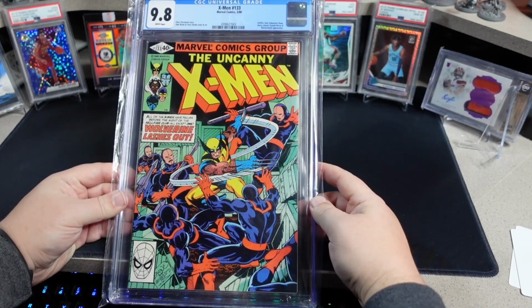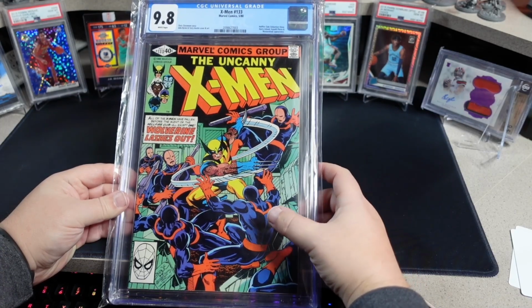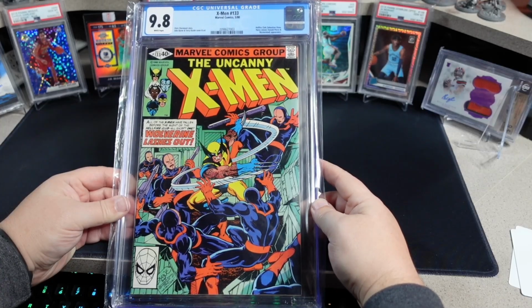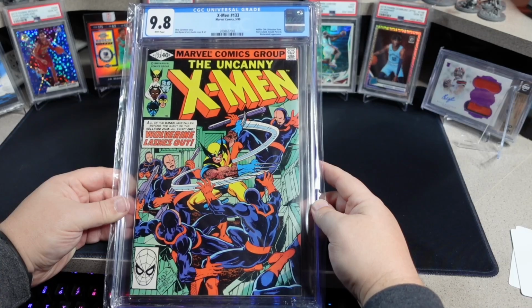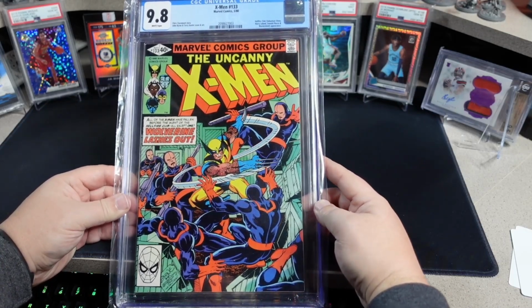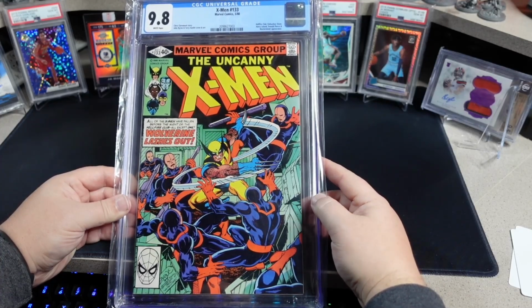This entire story is basically him fighting his way through the basement of the Hellfire Club, basically messing up these little goons along the way. Absolutely iconic cover. I know X-Men 11 is my favorite X-Men cover, but this is one of my favorite covers, period, full stop. I tried to find this. I wanted this in a 9.8. I really wanted this in a 9.8.